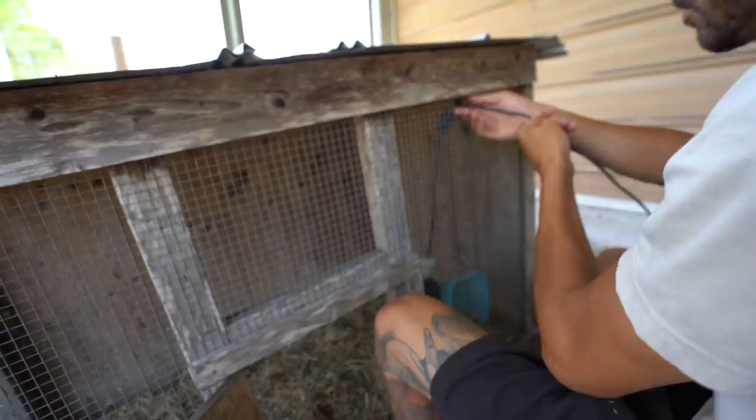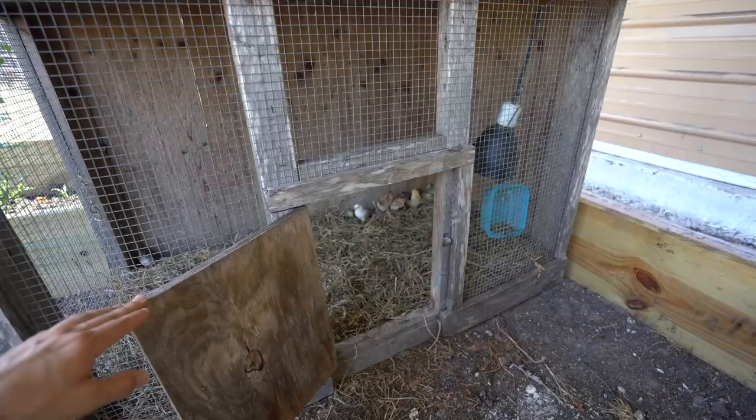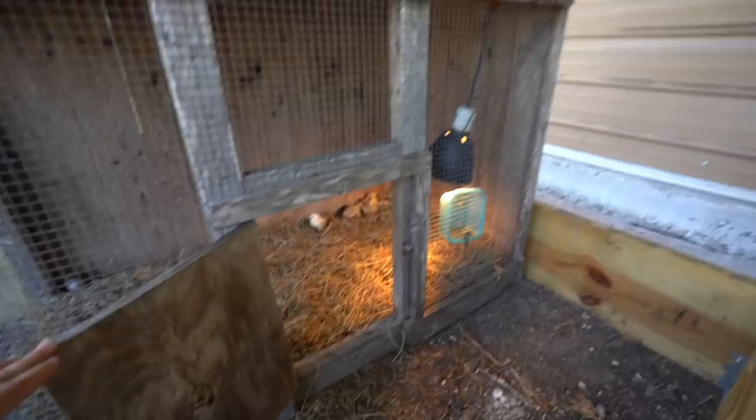We lift it all the way up. Oh, it fits perfectly. And we go over here with it. Then we make sure no quails come out. And we put this bad boy somewhere in here. There you go. And turn it on. Perfect. I'm gonna cut off this little bowl right here because that bowl was there for the cranes.